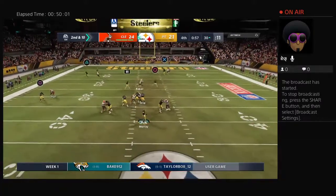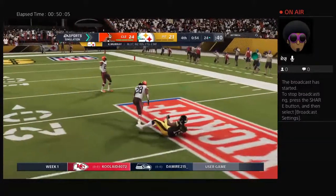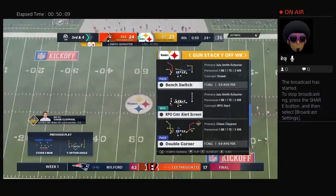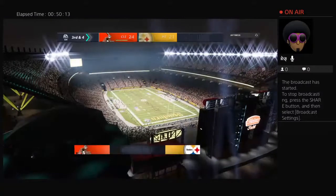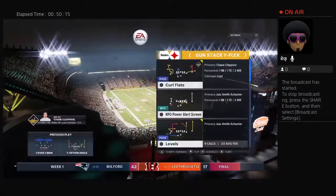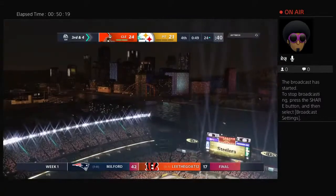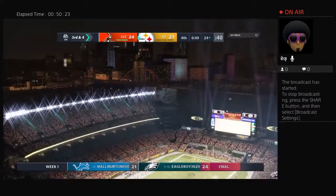To throw. Back to Smith-Schuster. This time complete. They get 6. That'll leave them with 3rd and 4. It drives some people crazy to see those short throws underneath. They've got to find a way to gash the defense downfield. Now the Browns will use the first of their 3 timeouts. That'll leave them with 2 remaining. We'll be back after this.